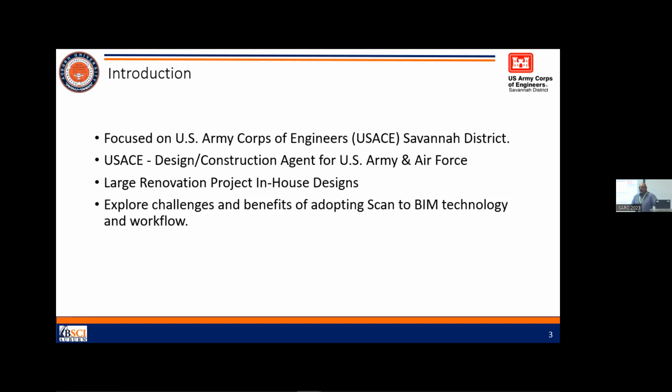Part of the Corps is that they also have in-house design teams. These are designers that are responsible not for all their design projects, but anything that they deem is not extremely high value or high risk, they tend to do their in-house designs. Anything that is a larger project, then they may decide to go a different route, like a design-build firm or something along those lines.